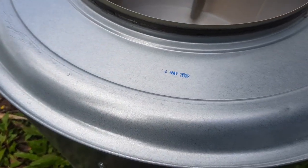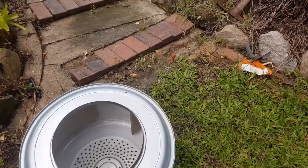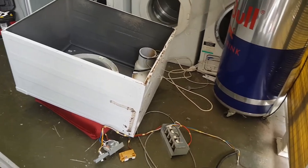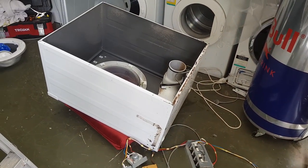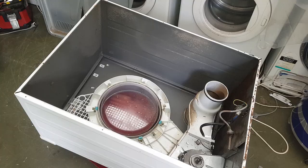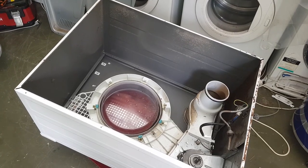You can see here, look at the date. 24th of May, 2012. So it's a 10-year-old dryer. And they said it was going great. They did want to get a bigger one because they wanted to do sheets as well as clothes at the same time, so they're happy with the one that I gave them. So yeah, let's keep going and see how it turns out.